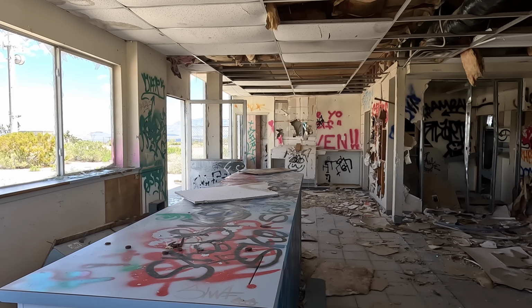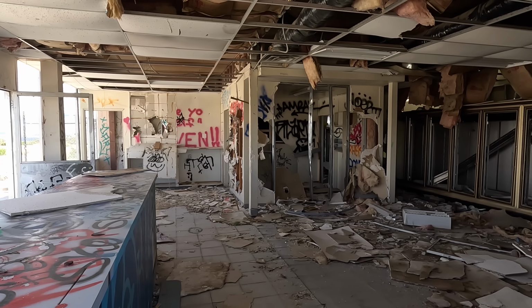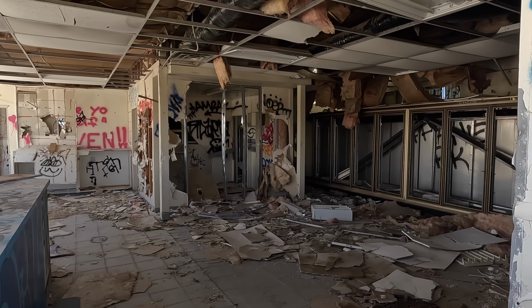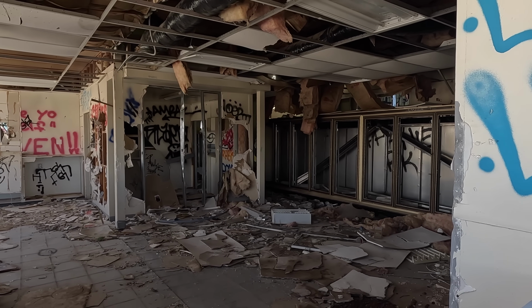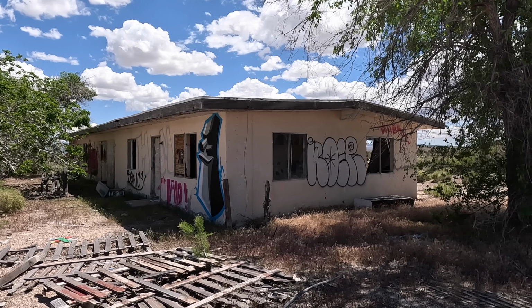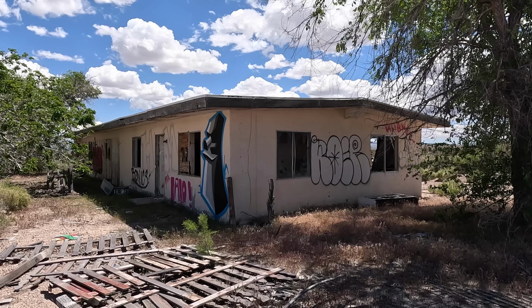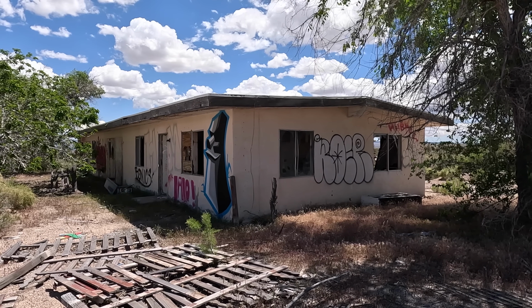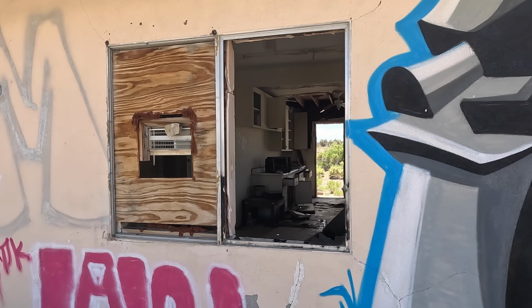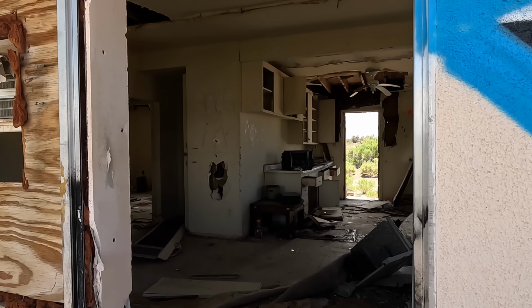This is where the market would have been, and that metal is still banging away in there. Made me jump again. I'm at the back of the lot now where that housing was, and I'm just trying to make sure nobody's camped out in there before we get too close. I don't think anyone's here, so I'm gonna take a look inside, and hopefully we don't regret this.